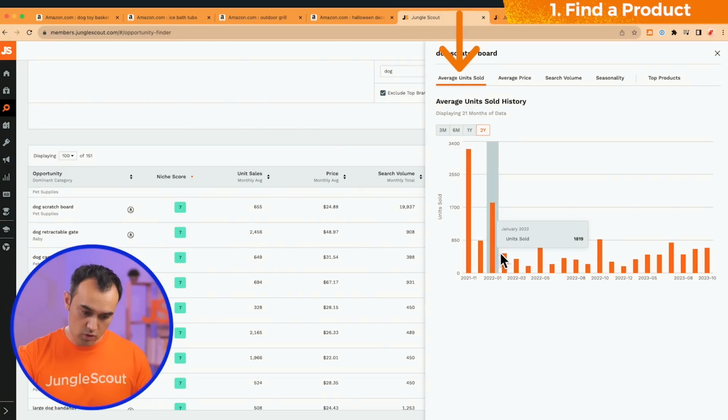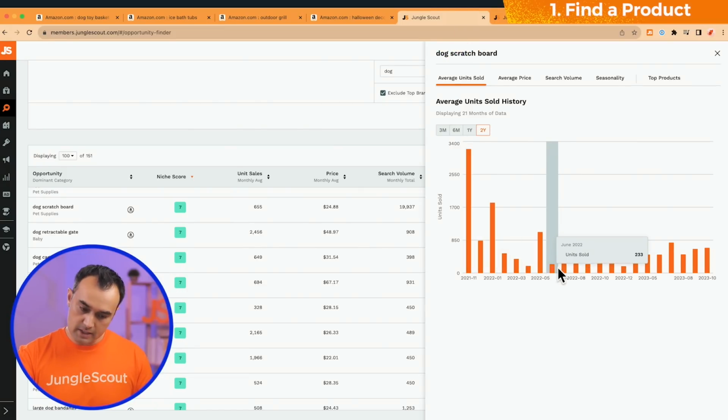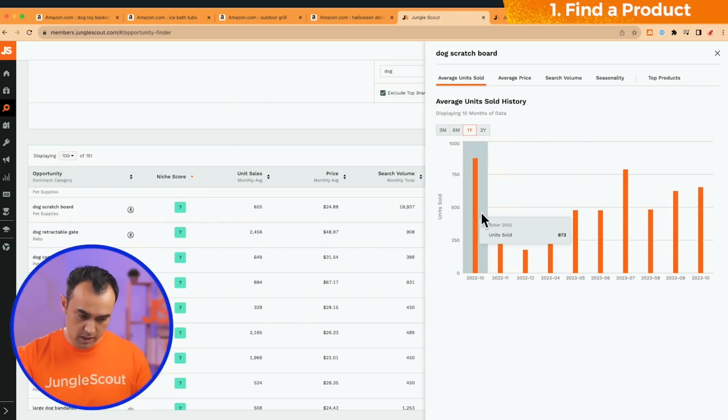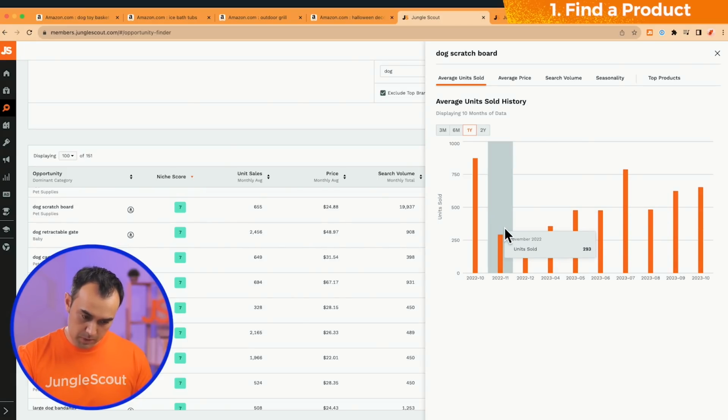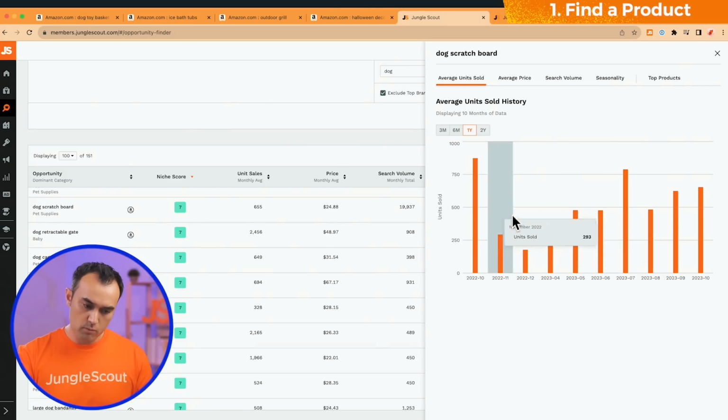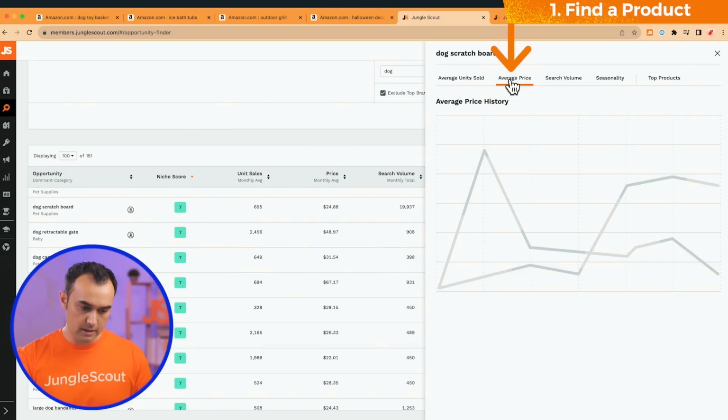It has had some crazy sales. It does have some lower months here, quite a few lower months. If we just look more recently, let's say the past year, we can kind of see it goes from like 800 there, just under 300, or a couple of months of under 300, 400, 500. So it's creeping up a bit. So it looks like it's got some pretty decent sales there.